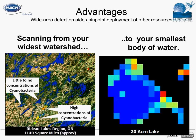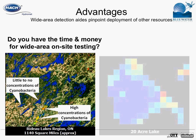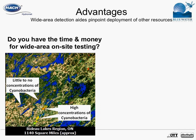There are 106 lakes in this frame, and we were able to show the clients exactly where they were having cyanobacteria problems, allowing them to deploy their resources directly to the trouble spots, saving them a tremendous amount of time and money. So you really have to ask yourself, would you have the wherewithal, human or financial, to test so many bodies in such a wide area?